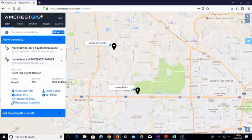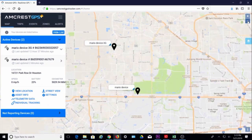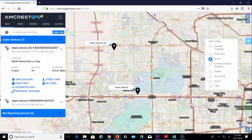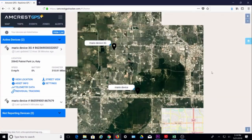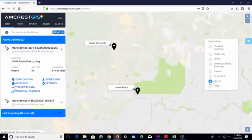On the right side of the screen, there are some useful tools. The plus and minus icons let you zoom in and zoom out on the map. The stack icon lets you customize your map source by selecting the default standard road map, which works well for most users, or you can select roads only, terrain, an altered road map, satellite, terrain only, or hybrid.